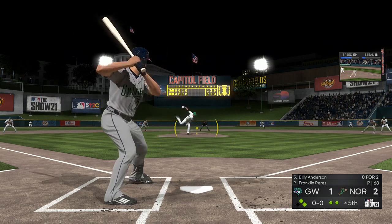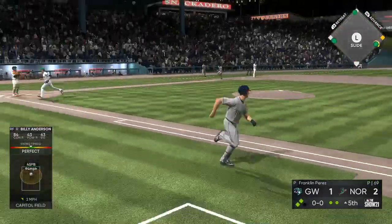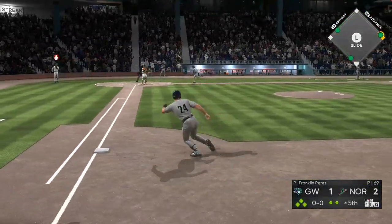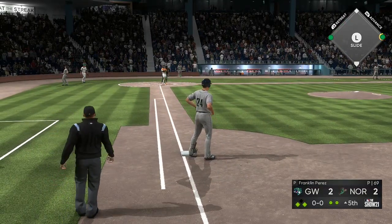In now, Billy Anderson. Back up the middle and in for a base hit. Alexander rounds the corner and is headed home. He'll score easily. It's a 2-2 game.